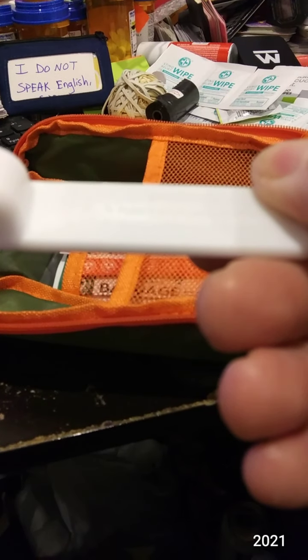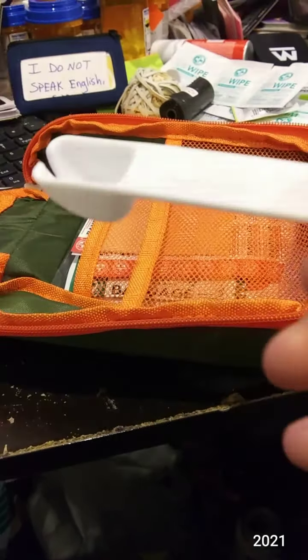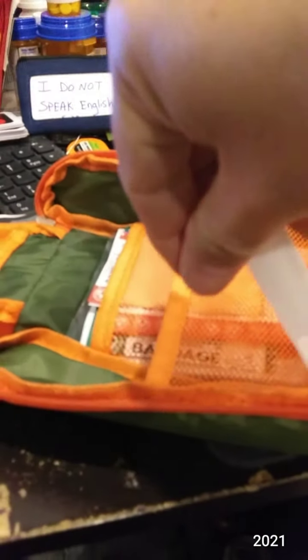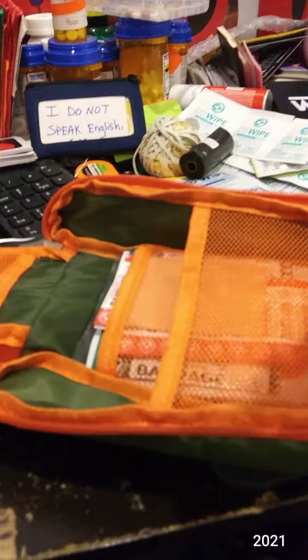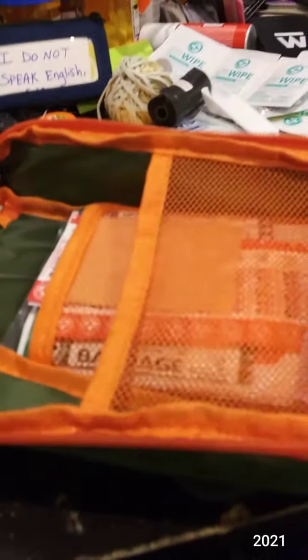This is supposed to be the tick remover. There's some instructions on it that are hard to read, but I think tweezers work best. From everything I've read online and on YouTube, tweezers work best because you're supposed to pull the tick out, not at an angle. And I guess if you do it like that, it might work, but it's been so long since I've had a tick.